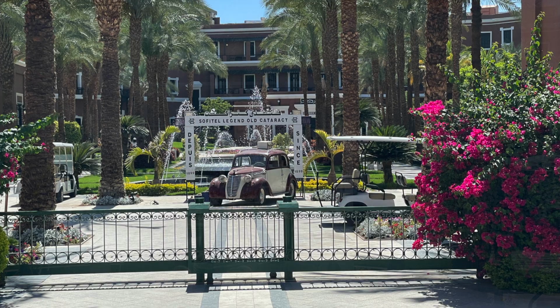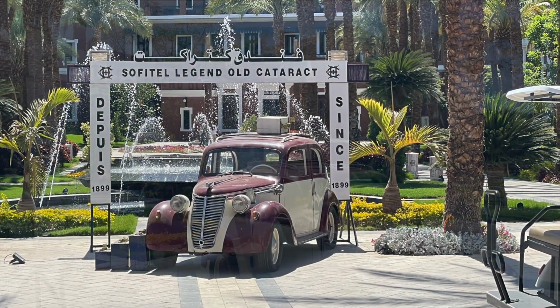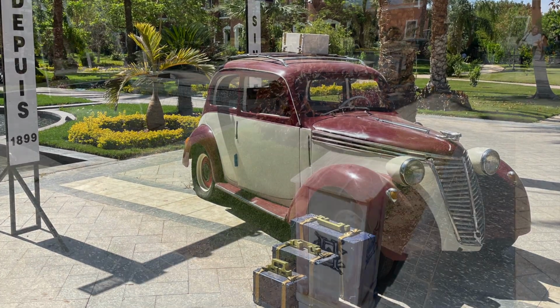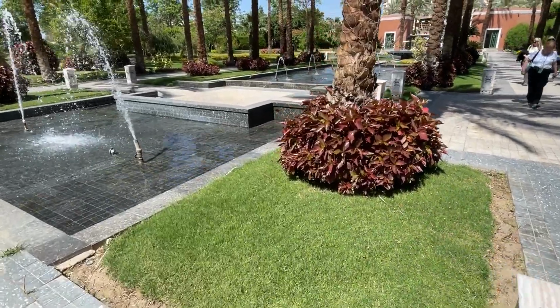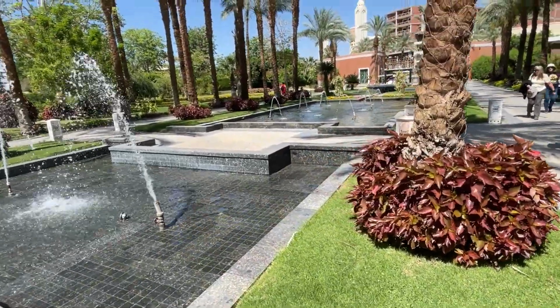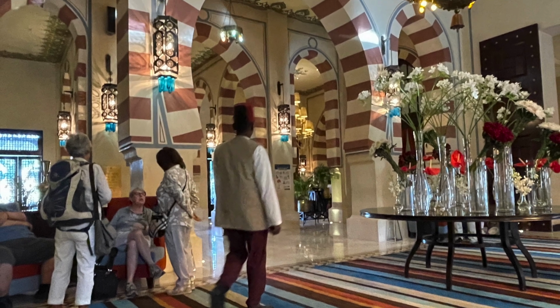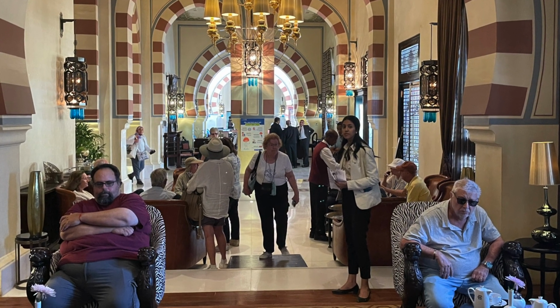Our next 2 nights were to be spent in a very special place, the Old Cataract Hotel, a historic place to say the least. This hotel is a historic British colonial-era 5-star luxury resort hotel located on the banks of the Nile River in Aswan, Egypt. It was built in 1899 by Thomas Cook.